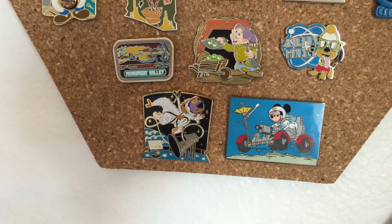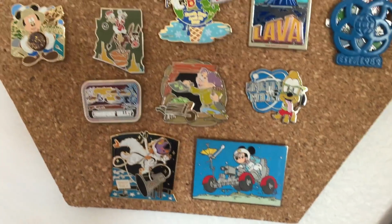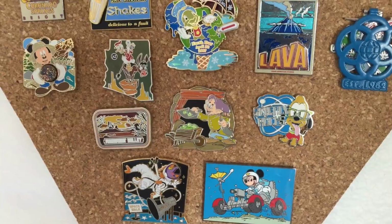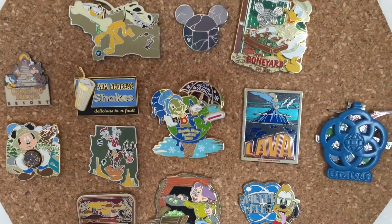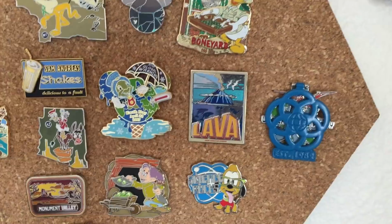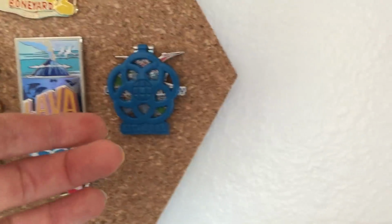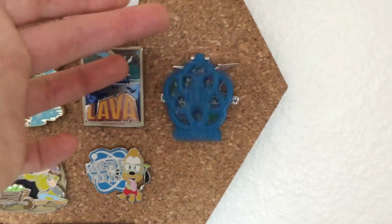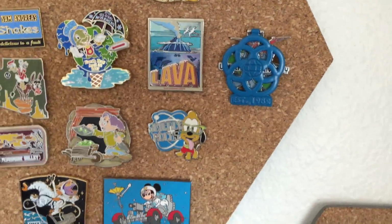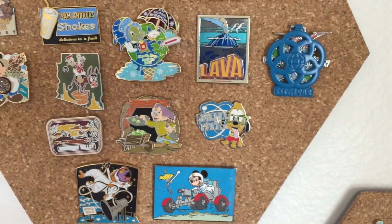I have some space-related pins, Figment as an astronaut and Mickey as a lunar rover. I actually have this Dopey pin here because Dopey looks like he's mining some peridot. My awesome Jiminy Cricket Earth Day pin from Hong Kong Disneyland. A lava pin. This was from the Pixar short Lava. This one here is an extinct attraction from Epcot, Universe of Energy. Again, very science related. And then Pluto says science rocks, because it totally does.